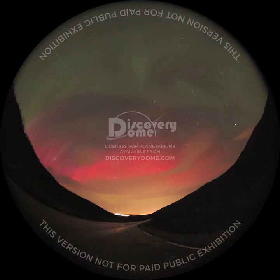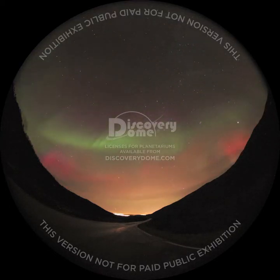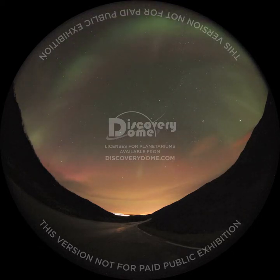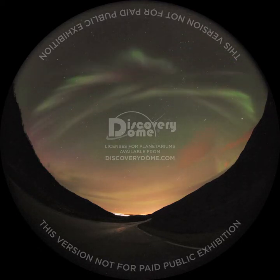This diffuse blood-red aurora spreads over the sky. During strong solar storms, these enormous red glows occur as far south as Florida and Texas. Auroras of all colors are signs that our planet is a life-bearing world, with an atmosphere of oxygen and nitrogen protected within Earth's magnetosphere.